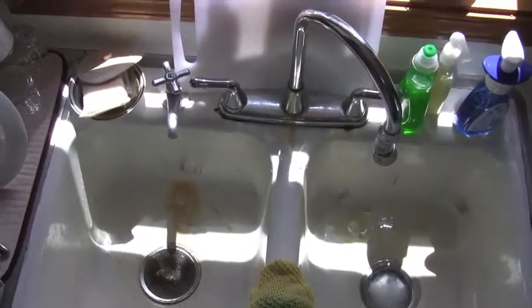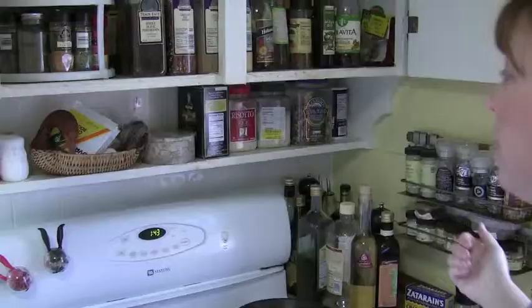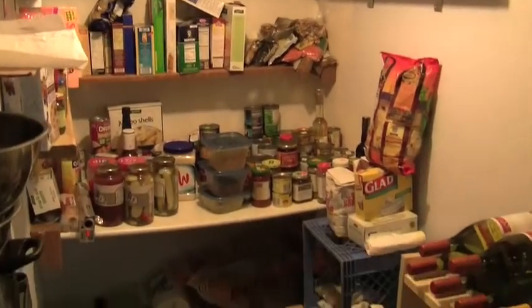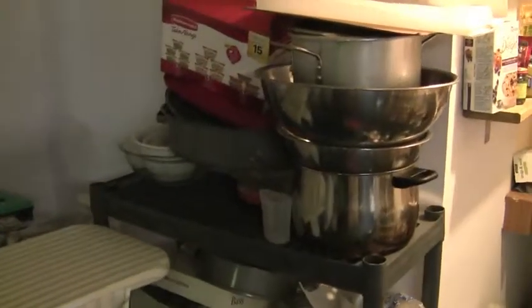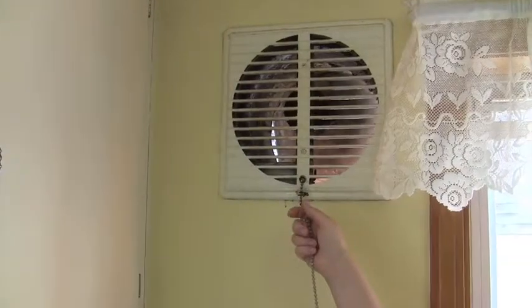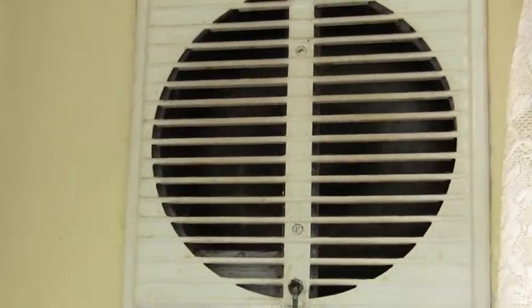As for what's missing in the kitchen, the obvious is of course the dishwasher and disposal. Not so obvious is the drain covers. So we have mesh replacements. We're not sure what happened to them. There's no pantry whatsoever. A few cupboards contain day-to-day essentials, but the bulk of my pantry items and appliances are on shelves in the basement. We do have an exhaust fan, but although it makes a lot of noise, we're not so sure that it's working.